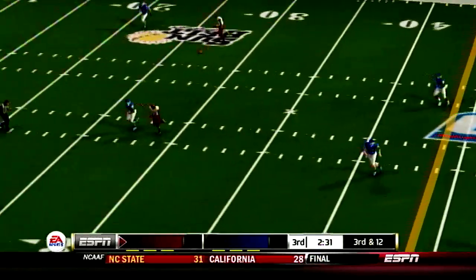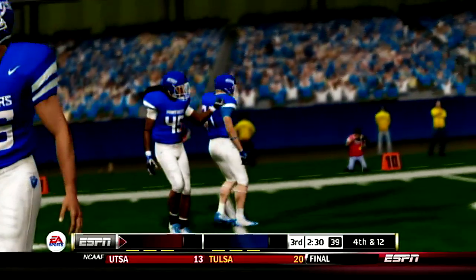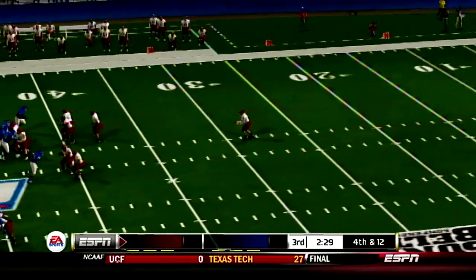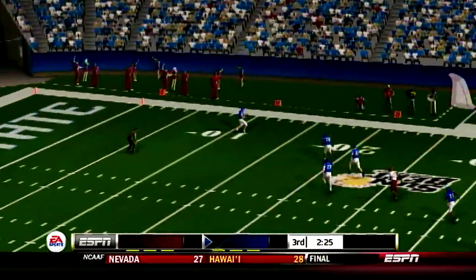He sails it long. Almost intercepted. So the stop there on 3rd and long, and that's going to bring up a punting situation. On 3rd down, the defense was expecting the pass, and they defended the play very well in the secondary. McKenzie awaits the snap. It's away, and it's a booming punt.